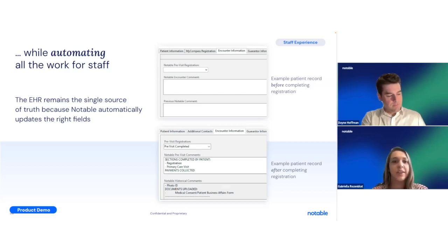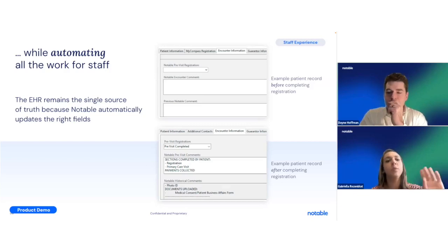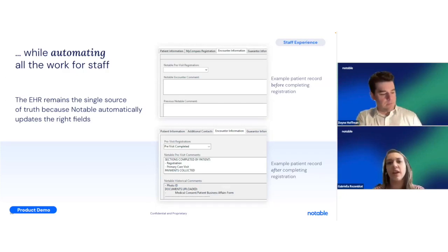So here's an example of a configuration that we've seen work with some of our partners to alert the staff. They know in one singular place if they need to look to see what's been completed by Notable, or if the patient completed Notable. They can come to one single place in the EHR. It's already within the registration components of the conversation they are working through as they're checking in their patient, and a great way for them to just eyeball what's been completed and what still needs to be done.